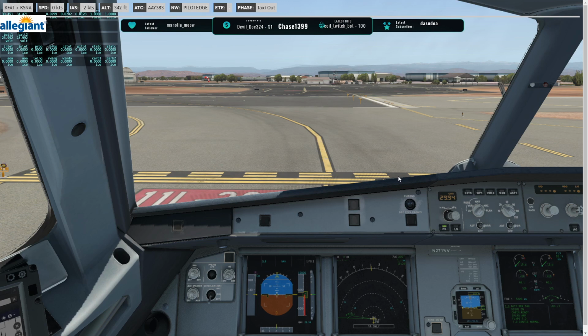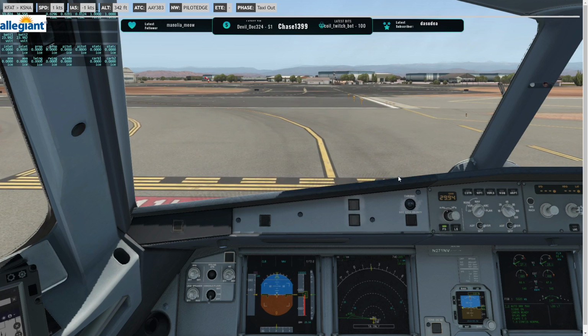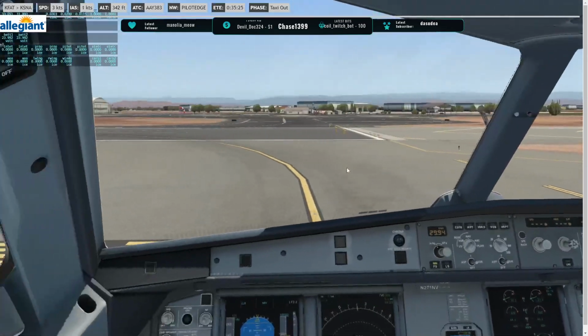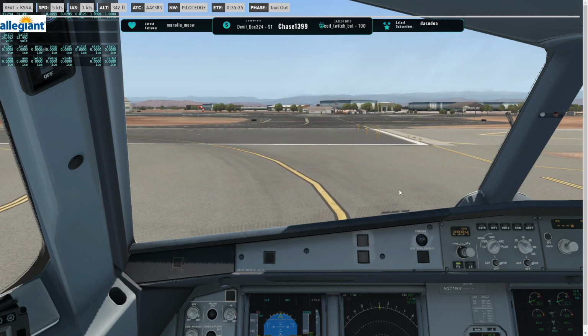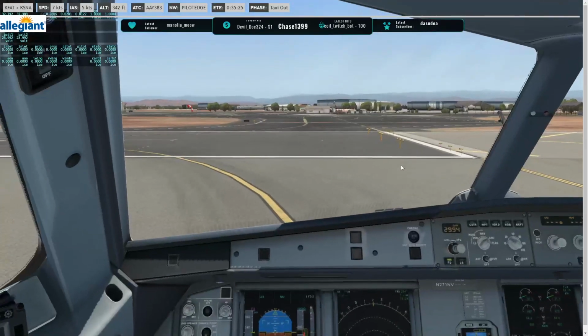Fresno Tower, Legion 383, holding short 29 right. Legion 383, Fresno Tower, runway 29 right, cleared for takeoff, wind calm. 29 right, cleared for takeoff, Legion 383. Packs off.